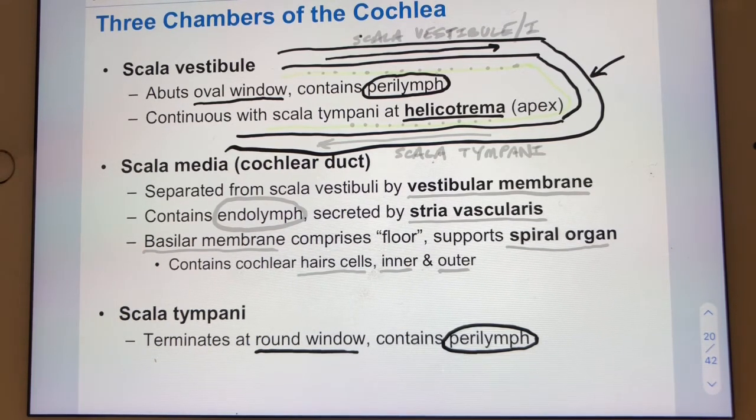Okay? This part of the tube is scala vestibule. And this part of the tube is scala tympani. Okay, so it's really one tube, just folded. So really that's all one sort of collection of perilymph. All right, well, sandwiched between the two is yet another tube, another sac, and that's the scala media. So to really get in your way as much as possible, this sac would be scala media, totally not to scale. Thank goodness we'll have illustrations that make more sense.